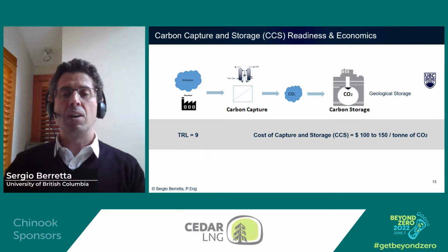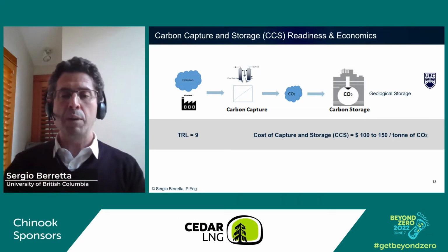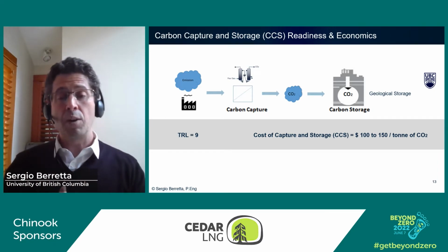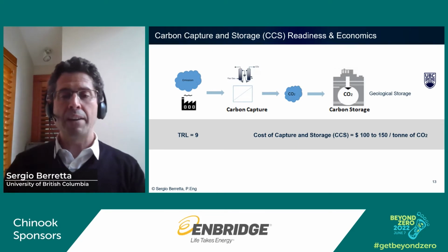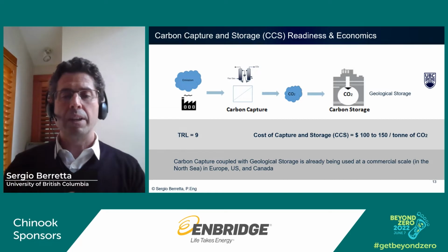The cost of grabbing the CO2 and putting it away keeps coming down. Today we are about $100 to $150 per ton of CO2. That compares to a tax that is going to be at $170 in 2030. Like I said, it's today being used in Canada and other places of the world.